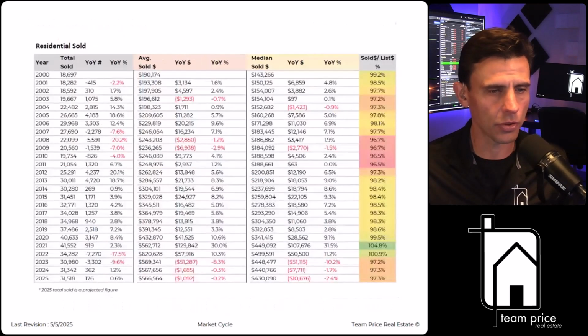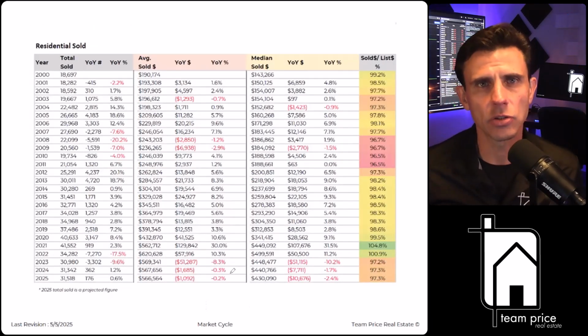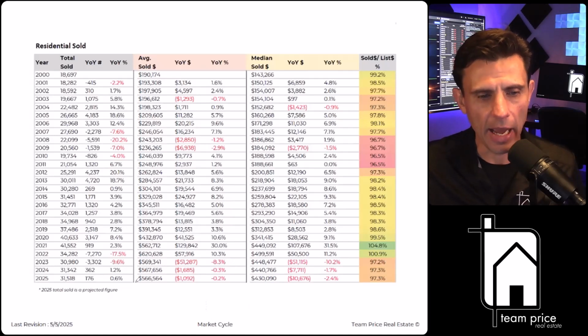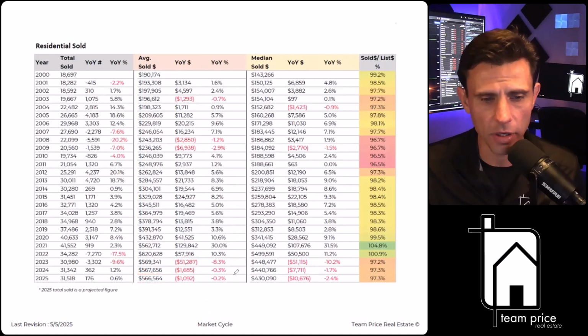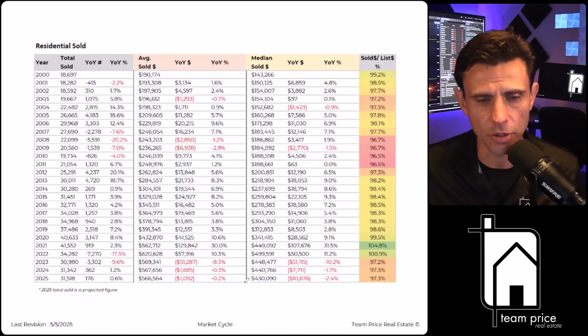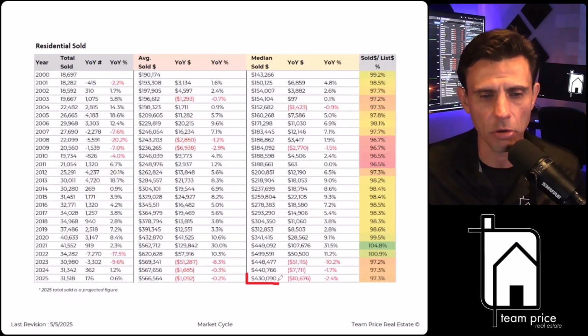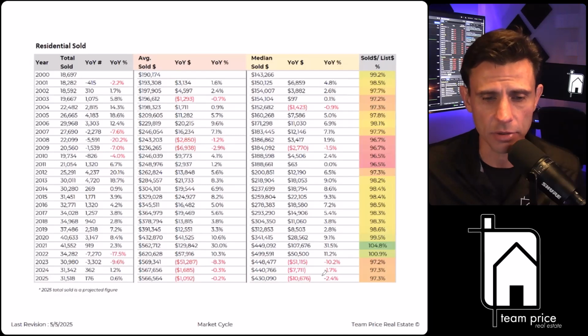So how are things for the year? When we take a look at everything that has sold so far this year, the average sold price for the entire year is $566,564. That's going to go negative. That's a drop of 0.2% year over year. The median sold price so far this year is $430,090.